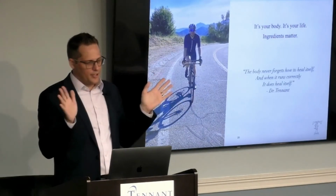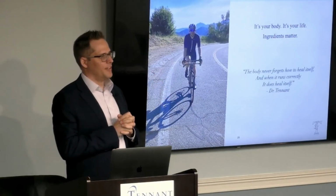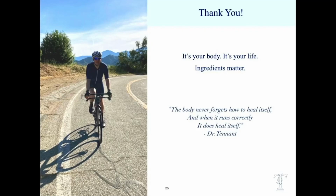So with that, I thank you. I'm living proof that the body never forgets how to heal itself, and when it runs correctly, it does heal itself. It's your body, it's your life, and ingredients do matter.